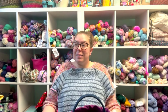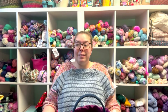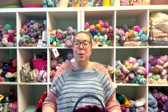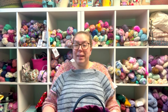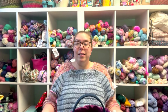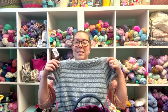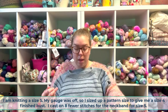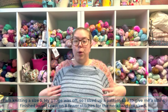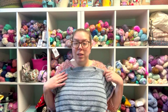But this one I just wanted to start knitting. So I cast on, and I thought if it doesn't work, I'll rip it out. So far it's working great. We'll see what happens when I block it. And if it doesn't work out, it's nobody's fault but my own. So I cast on a smaller size for my neckband. I cast on a size that is just fitting my bust. So I would have 0 to 1 inch of ease after it's blocked.